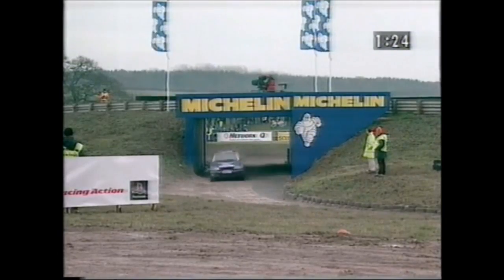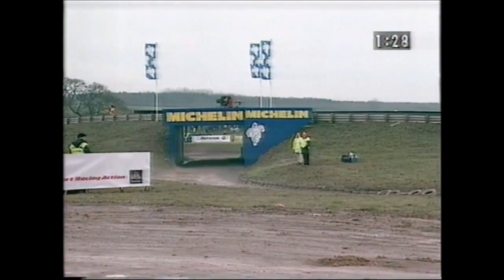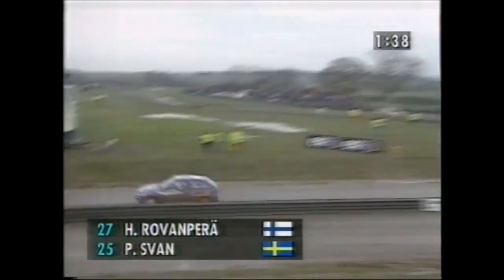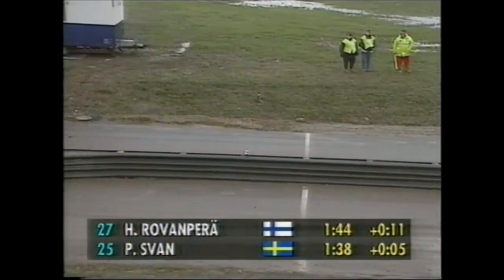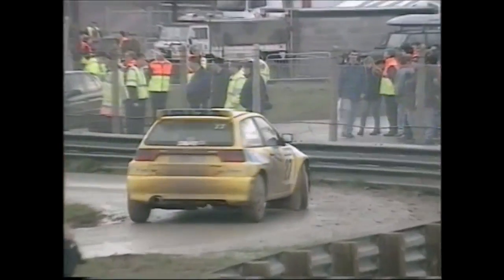This is looking like a real surprise. Svan, he was through that hairpin, didn't get out into the edges, kept the wheels. Look how far ahead he is now. We seem to be waiting forever for Rovanperä. So Svan's time, can this be a real surprise and be a new best Formula 2? He's into the last corner and stopped. Yes, he's done it. 1 second faster than Mark Higgins, and that's a superb effort by the young Swede. A terrific performance by Per Svan, 1 second quicker than Mark Higgins in the Formula 2 Cup.